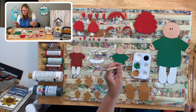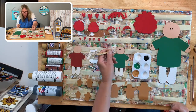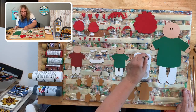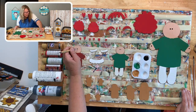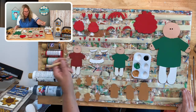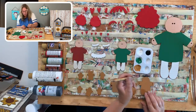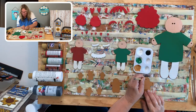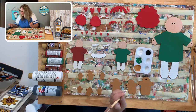Okay, let's do all of our eyeballs. I'm just going to use the end of a paintbrush for the larger one. Let's do our eyeballs for these guys. We are going to just use a marker and do the face, like the smile, but we have to do cheeks first. Okay, so we have a lot of little eyeballs here. I'll use the small end. We have to do frosting still.